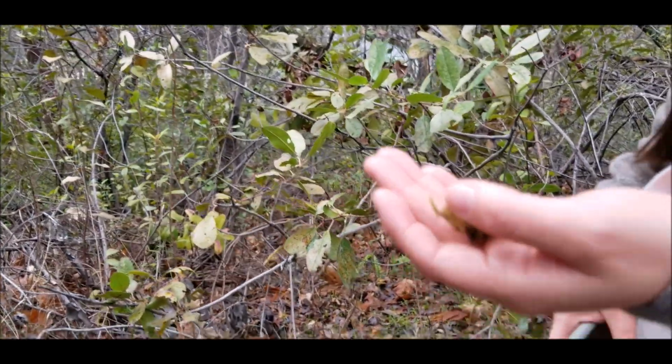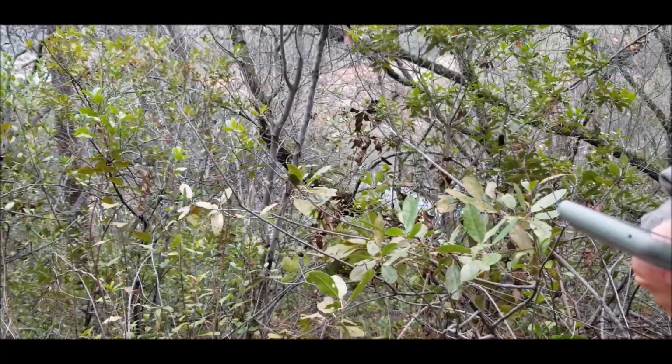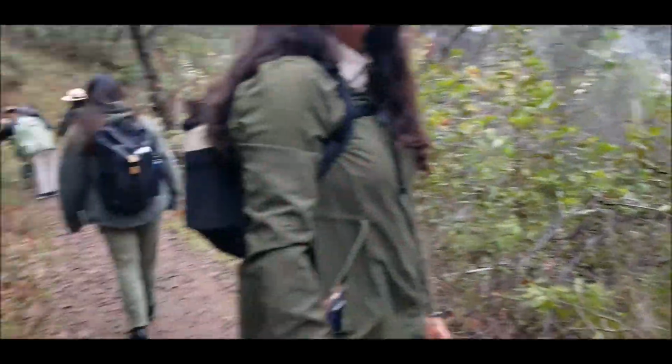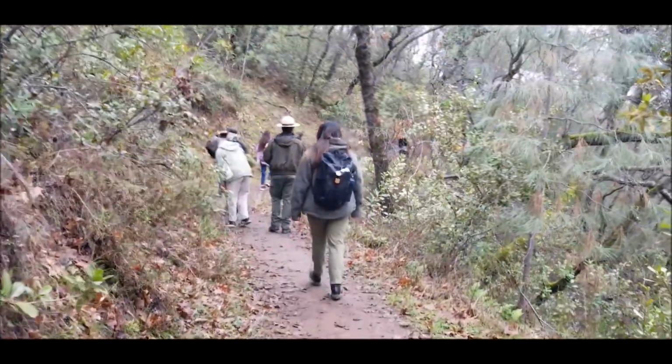Hairy curtains. They grow in clumps or in clusters, so you can see it on the branch. I have hairy curtains anyway because I have a lot of animals, so everything's hairy. Interesting.